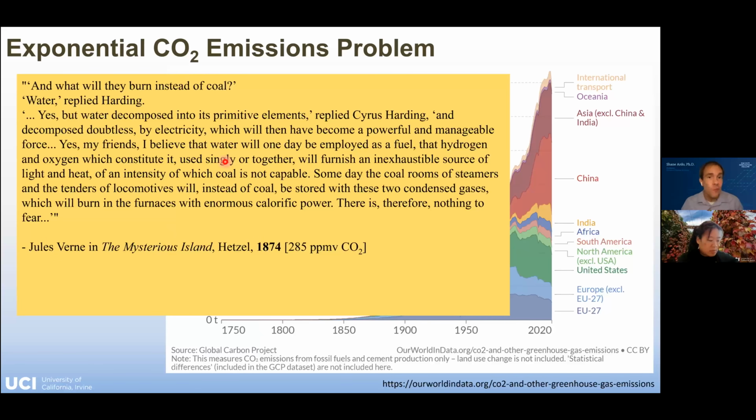Yes, my friends, I believe that water will one day be employed as a fuel, that hydrogen and oxygen, which constitute it, used singly or together, will furnish an inexhaustible source of light and heat of an intensity of which coal is not capable, right? Coal generates CO2. Someday, the coal rooms of steamers and the tenders of locomotives will, instead of coal, be stored with these two condensed gases, hydrogen and oxygen from water, which will burn in furnaces with enormous calorific power. There is therefore nothing to fear."